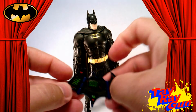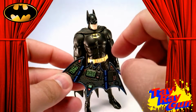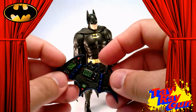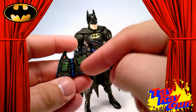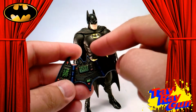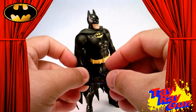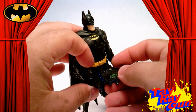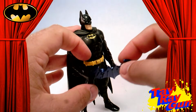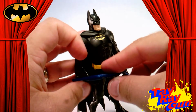fold it out. Remember the batarang that he programmed in Batman Returns where he was like doo-doo-doo-doo, and he threw it? It's kind of what this reminds me of, except it's a whole computer with keyboards and buttons and screens, everything. And he could just travel around with this thing and remote pilot the Batwing if he wanted to. I mean, all sorts of stuff that he could do just from this one computer.